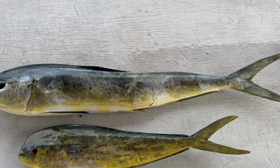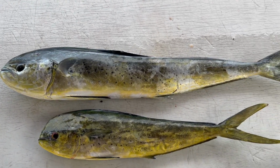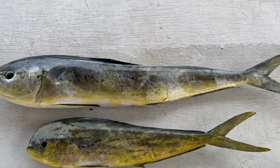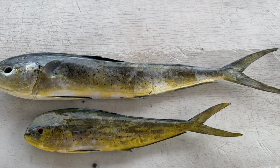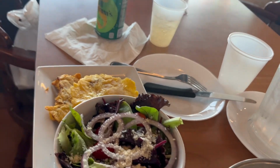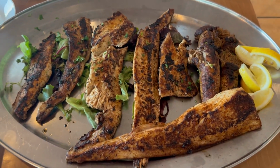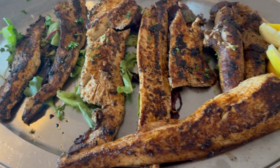There you have it, guys. A bull and a cow. And the cow is bigger than the bull. Exactly. Mahi mahi. There you go. This is our day, today's catch. Blackened mahi mahi.